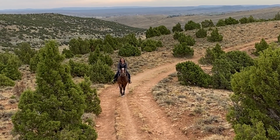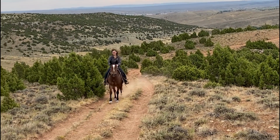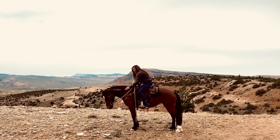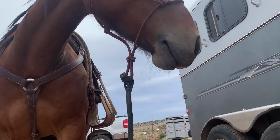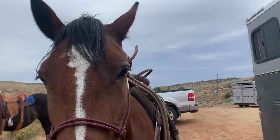I was definitely thrilled with how she did on this ride. It's a little bit nerve-wracking the first time you take one out on a trail into the big open areas. And she had to load up onto a different trailer other than mine. This one is a slant load. She also learned how to back out of it here. That's pretty much the end of our Wyoming trip.